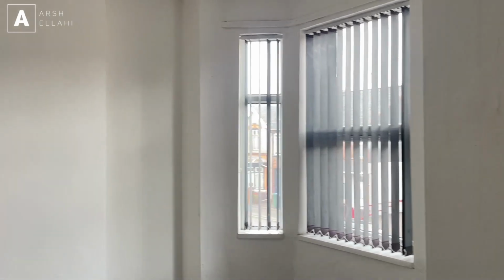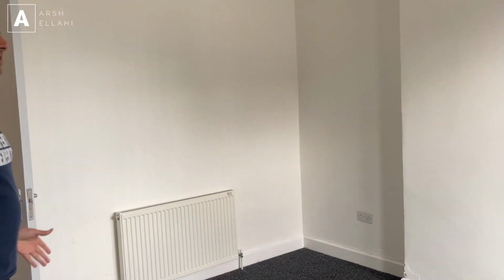So here we have the biggest bedroom. So this is the double. This is a double bedroom and decent size. So let's get going. So this is the smallest of the bedrooms. It's small, but it's functional.